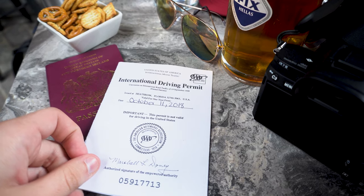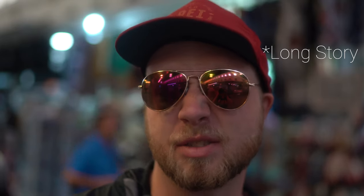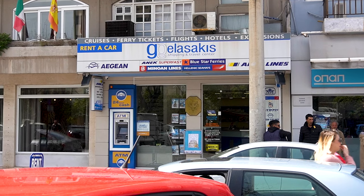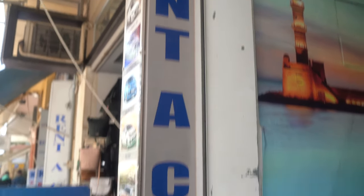Pro tip, Greece requires an international driver's license to rent cars to foreigners. Some places will rent to you without one, but you really don't want their car. Trust me on that. Not to worry though, the international driver's license isn't difficult to get at all. It's more of a translation document than a license, to be honest with you.